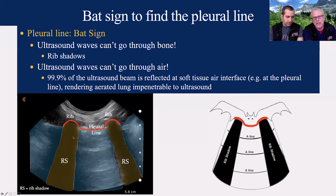Wings of the bat, body of the bat. And this is important, Dr. Chalhoub, because we really want to find that soft tissue air interface with confidence. How do we do that? We find the wings of the bat, and the first white line below the ribs, or the wings of the bat that joins the rib shadows, is the pleural line.